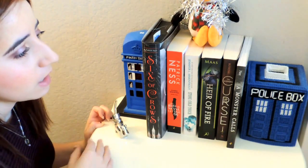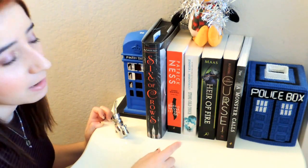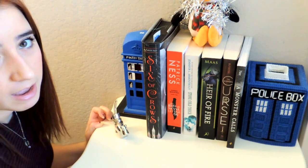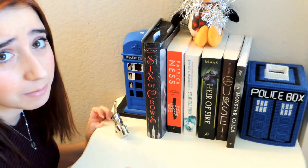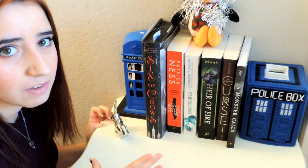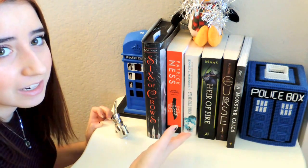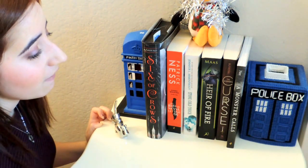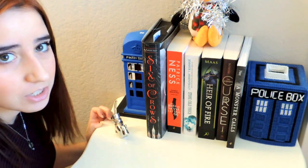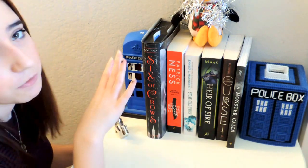But so we have some of my new books that I've gotten recently. A Monster Calls by Patrick Ness I got as a present from a friend. The Curse Workers, which I've already read, and I am just too lazy to reorganize my shelf when I just recently did it, so I'm just leaving these right here even though they go with some of the other books on my shelf. So I have the third book in the Throne of Glass series, the second book in the White Hot Kiss series, the Dark Element series, another Patrick Ness book, and Six of Crows.